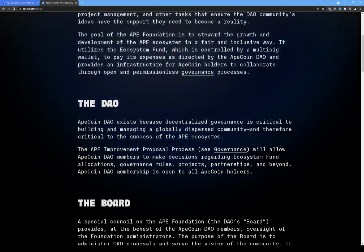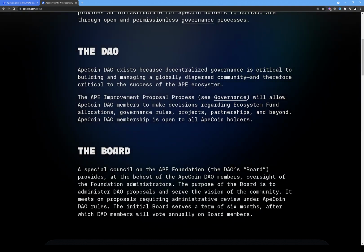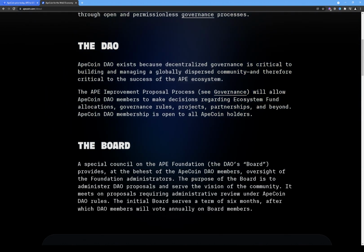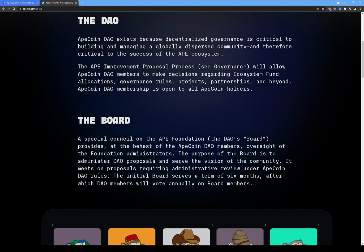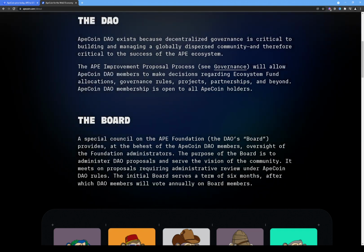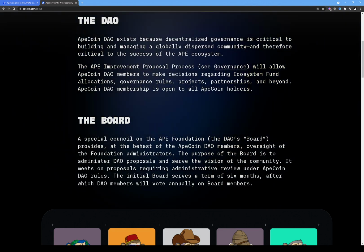Alright, so let's see. So it says the DAO. ApeCoin DAO exists because decentralized governance is critical to building and managing a globally dispersed community, and therefore critical to the success of the Ape ecosystem. The Ape improvement proposal process, you can see the governance, will allow ApeCoin DAO members to make decisions regarding ecosystem fund allocations, governance rules, projects, partnerships, and beyond. So they're saying that this DAO will allow the community to have a say into what actually happens.